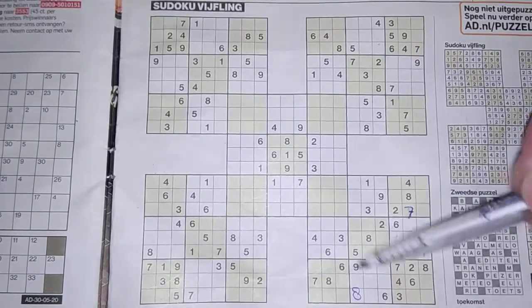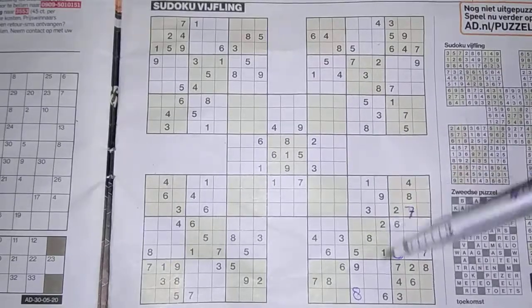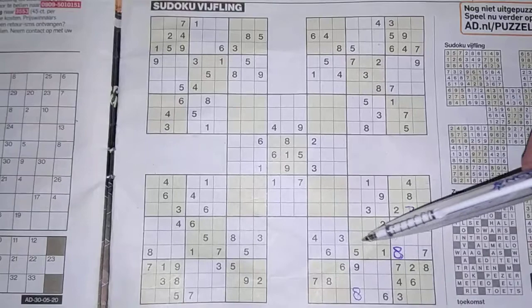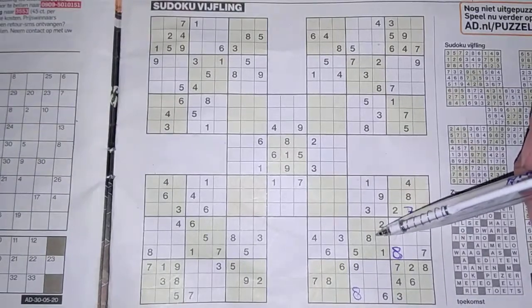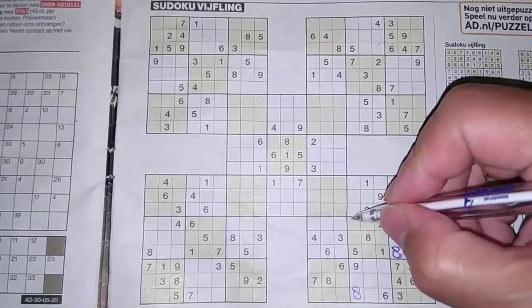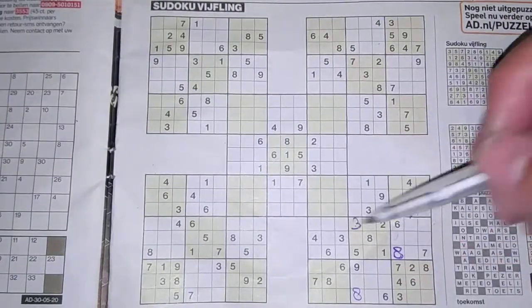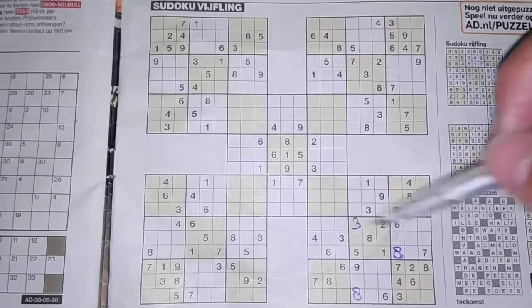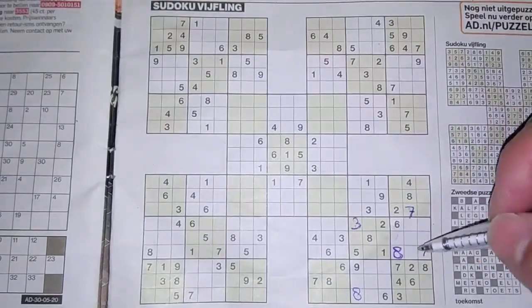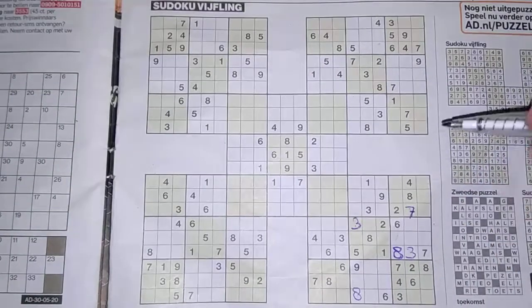How about this big square? I see here 3. So no 3 in these 2 boxes, there are 3. So no 3 in those 2 boxes. 1 box left for the 3 should be here. 3 in this row, 3 in the middle row, so in the row below, the only place for the 3 should be there.